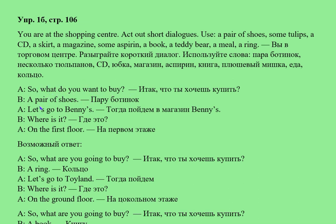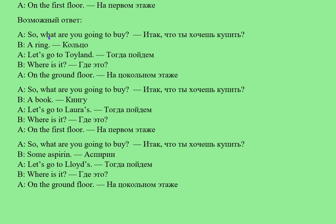So, what do you want to buy? A pair of shoes. Let's go to Benny's. Where is it? On the first floor. So, what are you going to buy? A ring. Let's go to Toyland. Where is it? On the ground floor. So, what are you going to buy? A book. Let's go to Laura's. Where is it? On the first floor. So, what are you going to buy? Some aspirin. Let's go to Lloyd's. Where is it? On the ground floor.